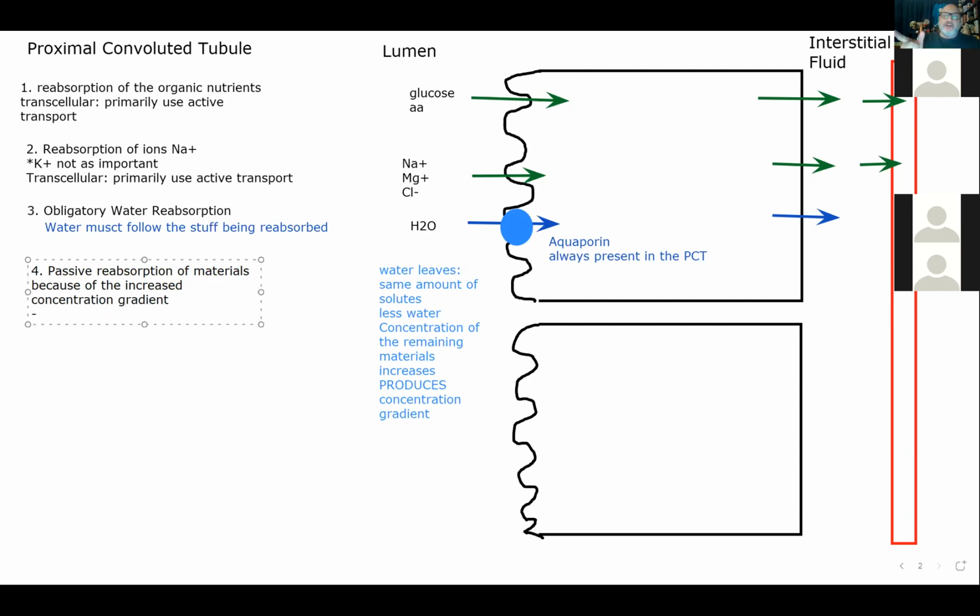Some of this will occur between the cells. Remember, there are those tight junctions that help to limit what can pass between the cells, but they're not able to completely stop things from sneaking their way back in. So sure enough, some things will move paracellularly, sneak between the cracks of the two cells and come back that way.